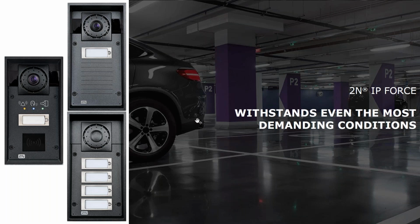Moving on to one of the more robust units now, this IP Force is the ideal unit for tougher situations. It's IP69 and IK10 rated, and what they mean, the IP69 rating means it can stand up to just about any weather that you can throw at it. It means it's completely dust proof and completely waterproof. And the IK10 rating is the highest anti-vandal rating that anything can have. They even have videos on their YouTube channel, the 2N, of this being run over by a tank, attacked with a baseball bat, and all sorts of other things. So this unit really can stand up to anything.